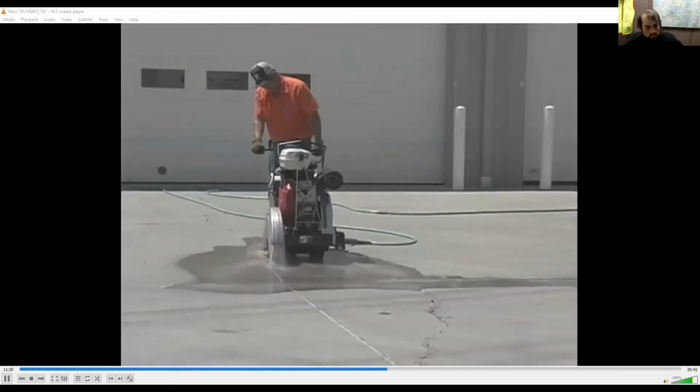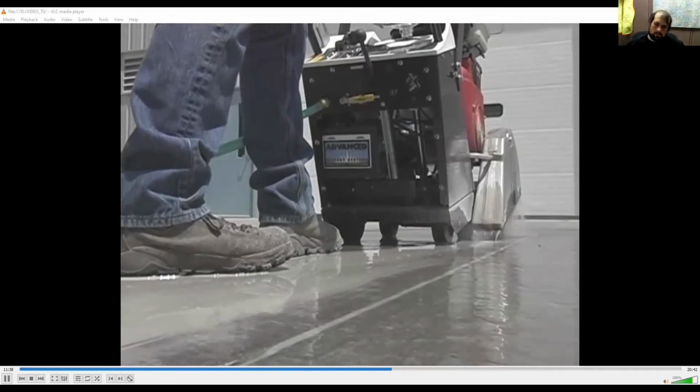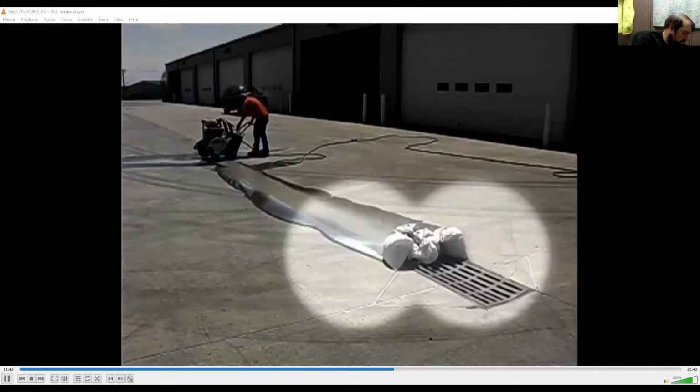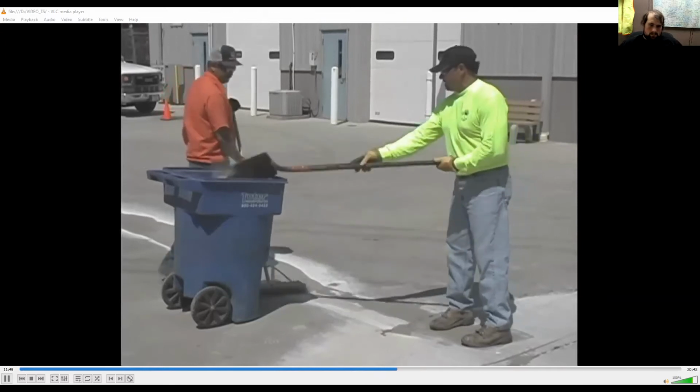Also, take care during street maintenance work to keep wastes from getting into storm drains. Don't do saw cutting before or during a rain event. Protect storm drain inlets when working nearby. Clean up any wastes or scrap left over from street maintenance or repair, and properly dispose of them.